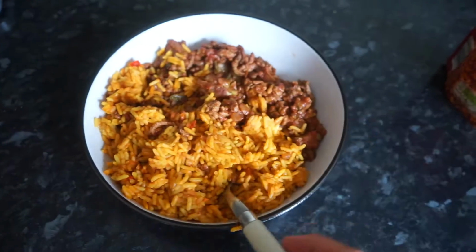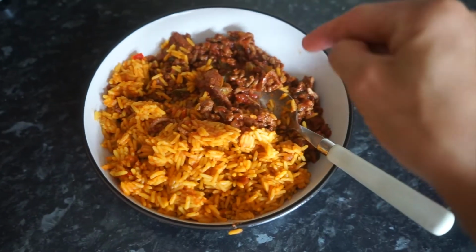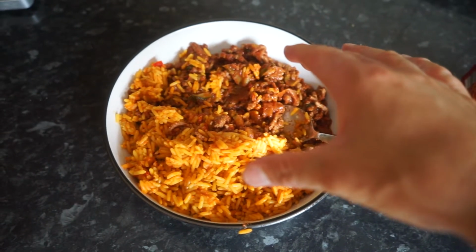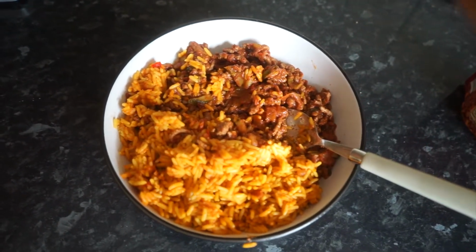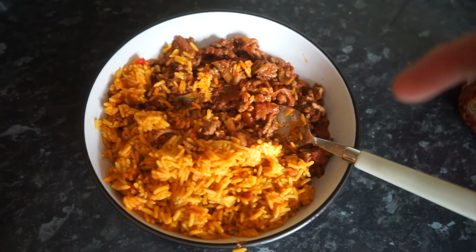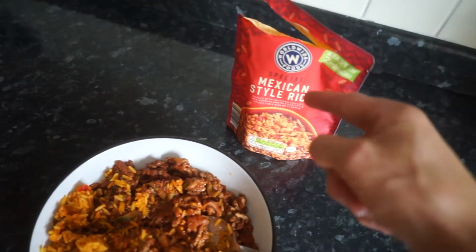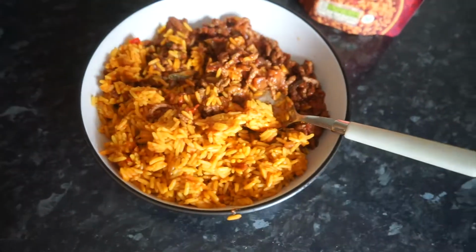Like I said, I put down 150 grams of 5% lean beef mince, chopped up courgettes, and some leeks. How it's made was with a Dolmio spicy chili bolognese sauce. I put half of the amount in this meal on MyFitnessPal, and then we've got 1 serving of Mexican styled rice, which is just pop it in the microwave for 2 minutes, and then voila. So this is going to be our next meal.